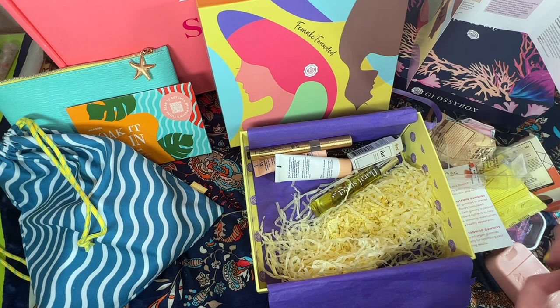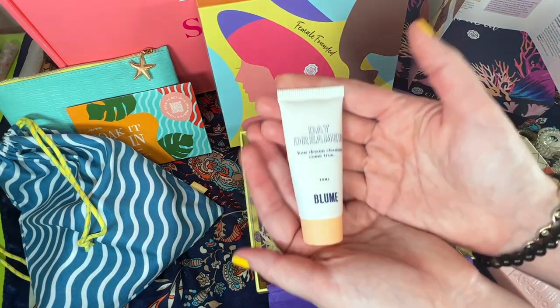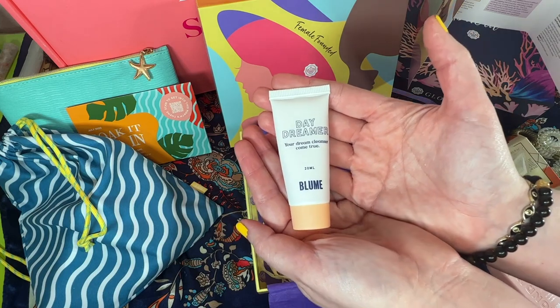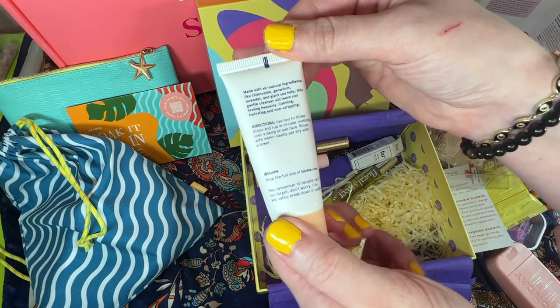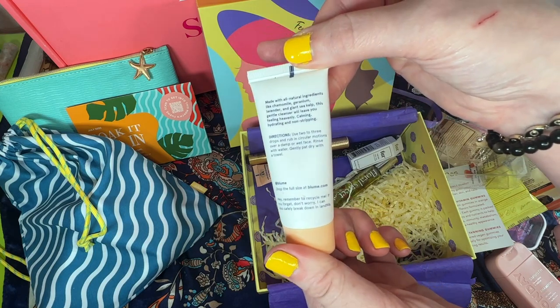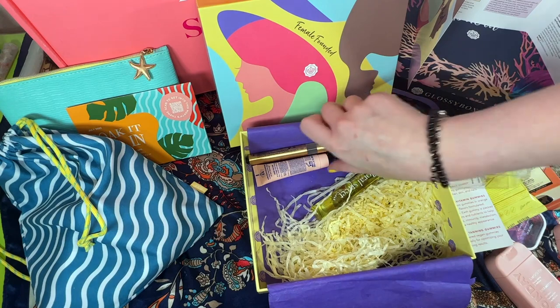So I had the eyeshadow palette I showed you earlier, the eyeliner, the lip gloss. Next up we have an item I did not try. This is by Bloom. I have gotten some of their items in the past. They have tampons that are natural and stuff too. This is a gentle facial cleanser. Probably going to give it away because I just opened two new cleansers.